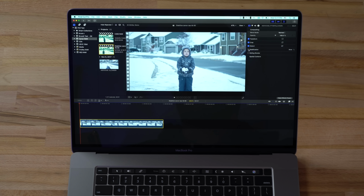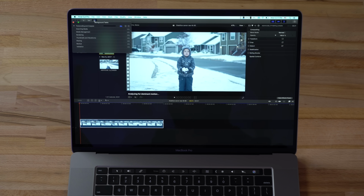I have Canon C200 raw footage. This is a 30-second clip. There's a lot more processing that needs to be done. Let's go ahead and start the stabilization here. All right, and we have 39 seconds.